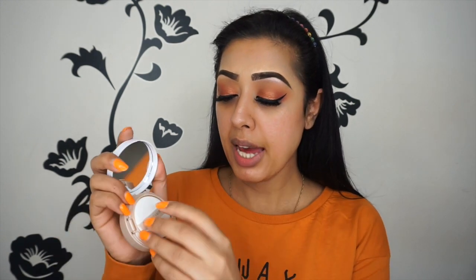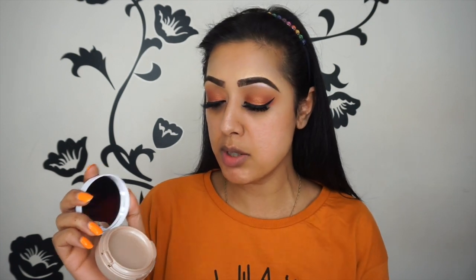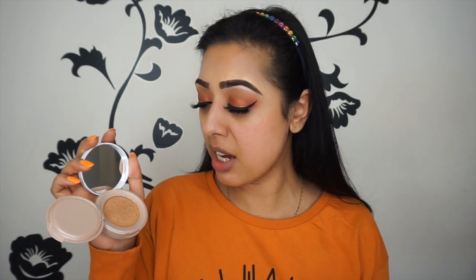Let me just show you what it looks like. So you open it up, and it comes with a little Maybelline powder puff that nobody ever uses. And then you open it up, and inside is the foundation on like a cushion sponge. Now, I'll be honest with you, I have seen the other cushion foundation. I can't remember which one it was called. And I've always kind of looked at it like, where does all the product go?